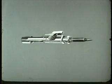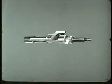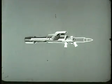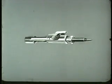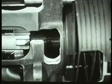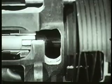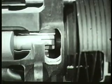As the extractor grips the rim of the cartridge, the ejector and ejector spring are forced back into the bolt by the base of the cartridge as the round is seated in the chamber. Now one final action is required to complete the cycle: locking. The forward movement of the bolt ceases when the bolt locking lugs pass between the barrel extension locking lugs and the round is fully chambered.